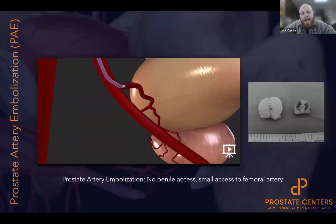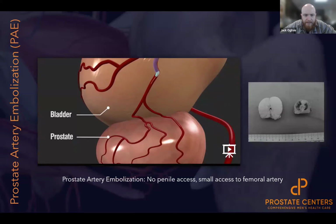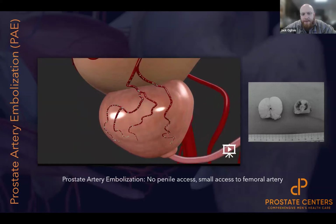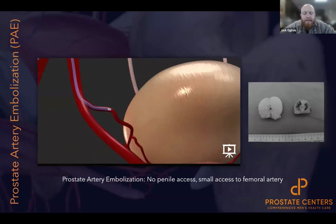The way that we typically do that is by injecting small particles or beads, which is what this is kind of demonstrating here. They're actually made of a medical grade plastic, and they essentially go in these little tiny arteries as they enter the prostate. They're too big to fit through the prostate itself, and so they get lodged in place, and that's what's actually cutting down the blood supply to the prostate.